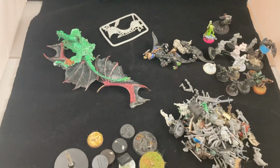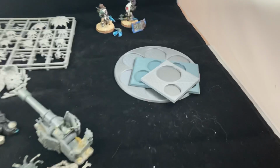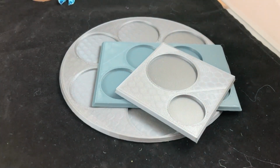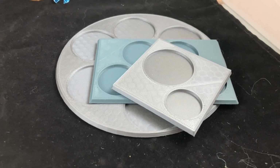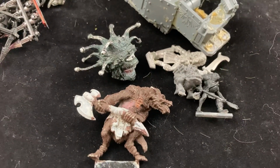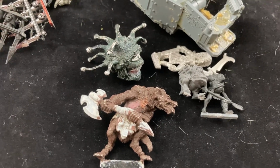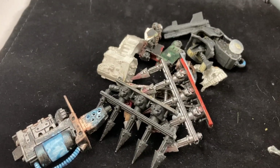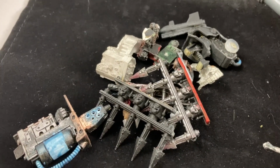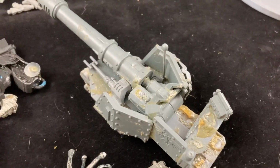Thankfully, though, this is not everything. So what else did we get? Well, lovely custom 3D printed bases that Mr. Belgium threw in once he knew I made videos. A rather intriguing set of old miniatures not on their bases. A pile of biggish, it looks like 40K junk, a great big cannon. That looks like it could be fun.